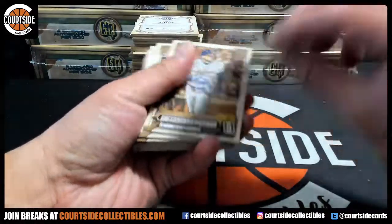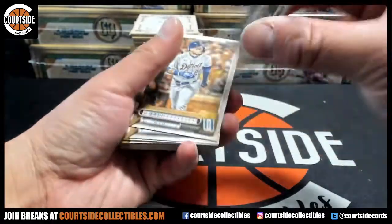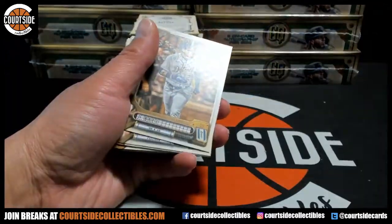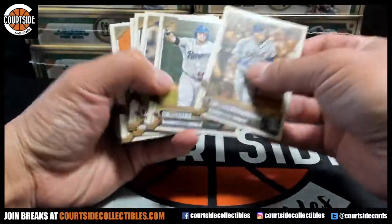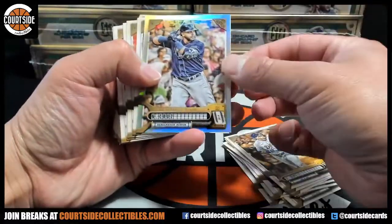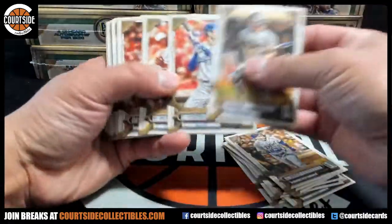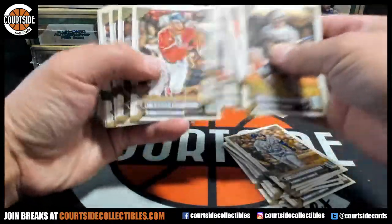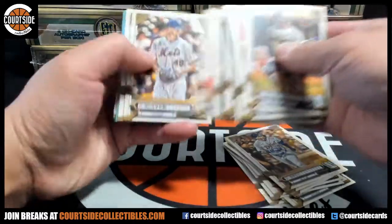Alright, what are these little minis? Kirilov? What is this? GQ Gems? Alright, it's cute. Alright, let's see. And we've got Cruz for the Rays, Nelson Cruz. Sure. I'm not missing anything. I'll check the backs of these to make sure they're not high numbers.